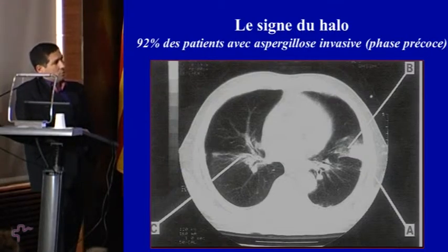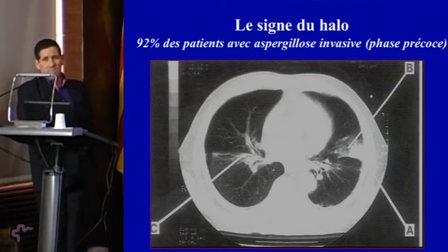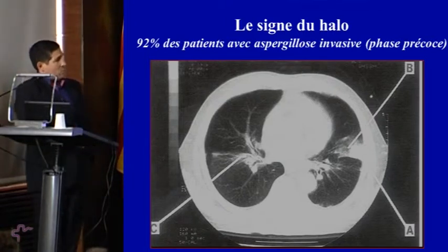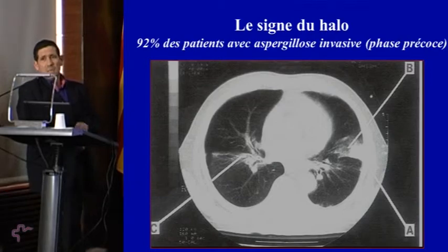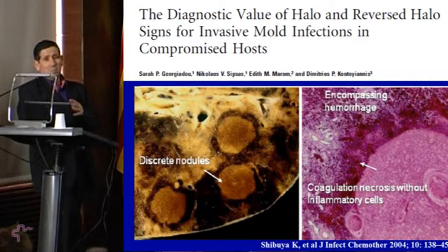Of course, if you are using CT, you may be aware that the halo sign, this sign of a subpleural nodule with a ground glass opacity surrounding the nodule, is very, very informative about the risk and the presence of fungal disease, mostly Aspergillosis. But we know that this halo sign can be seen in many, many diseases. As you can see here again, the nodule in the subpleural domain with ground glass opacities, and this is the infectious infarction, and this is the hemorrhage surrounding the nodule, and this is very typical of fungal disease. It's very transient, only during the neutropenia recovery time, but it can be seen in many diseases also.